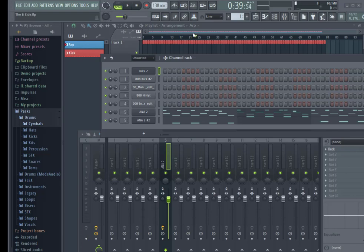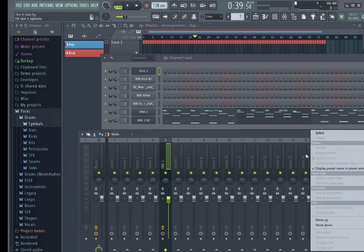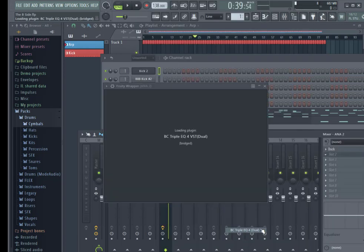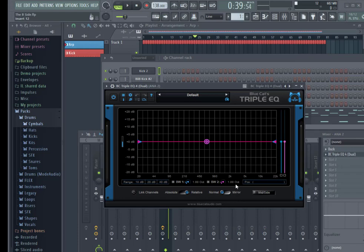Okay, so today we're going to be looking at Triple EQ by Blue Cat. So let's load an instance of this software now. I'm using FL Studio, so let's load Triple EQ 4 by Blue Cat, and this is it. We're going to be judging it on the 4 points that I judge by on Plugin Boutique. This includes ease of use, presets, sound quality, and features. There is also the cost element on Plugin Boutique, but these are free plugins, so cost is really irrelevant, because cost doesn't exist with free plugins, obviously.